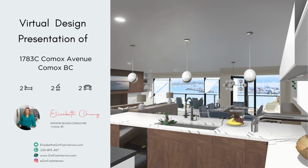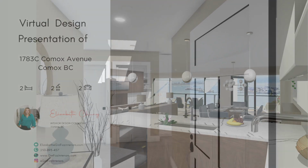Today, we are proud to present a virtual walkthrough showcasing the incredible potential this 2-bedroom and den 2-bathroom condo holds. Please come in.